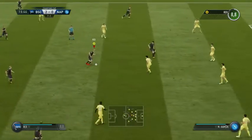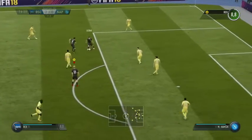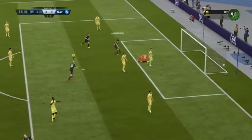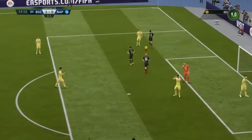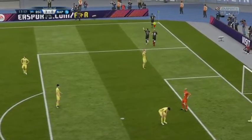Lustenberg. Lewandowski. Lewandowski. And they score. That's what they call the postage stamp. Absolutely unreachable up there.